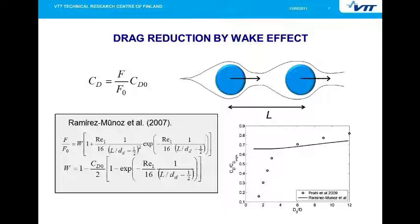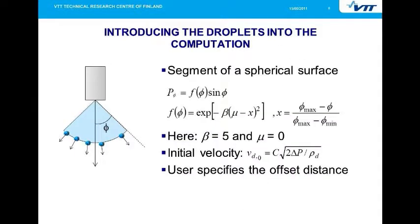This is just an example of the features of the model, or the assumptions, that we need to reconsider when we expand the application from relatively low speed, low density water sprays to very fine, high momentum sprays. Okay, how we introduce the droplets to the computation.